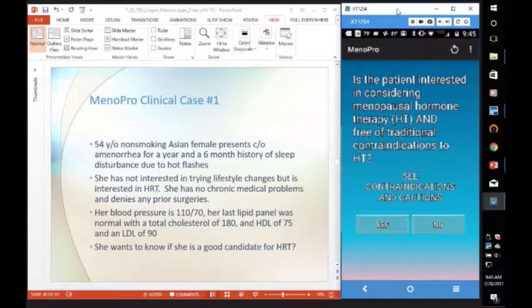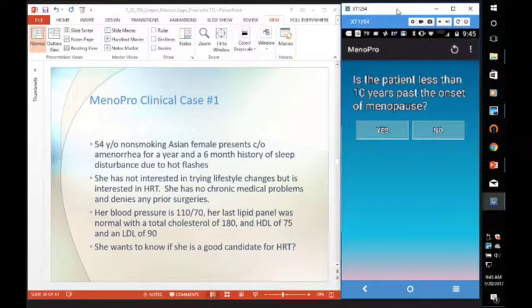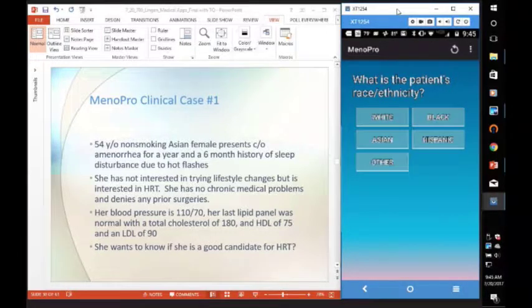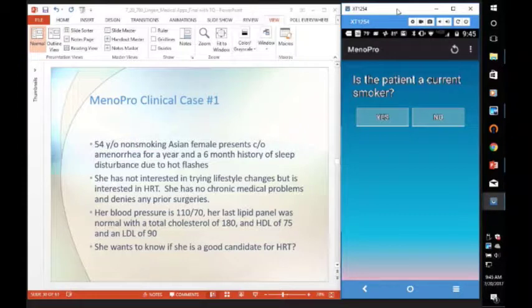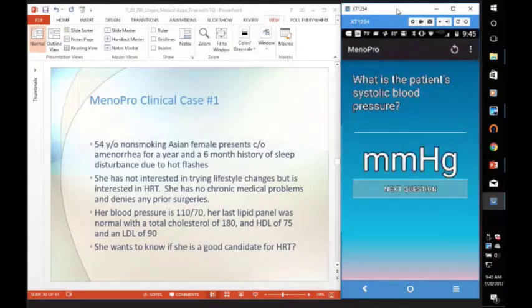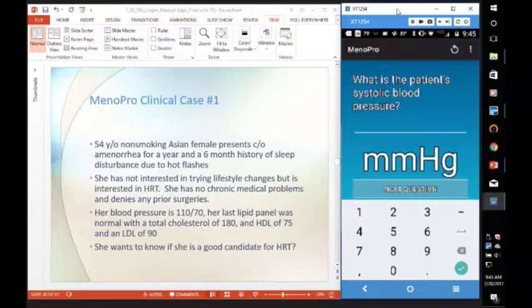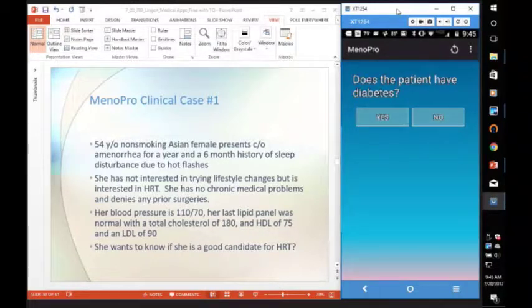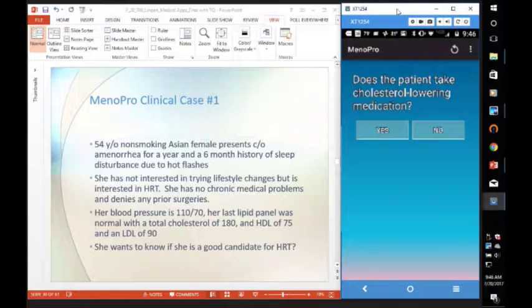Yes, she's interested in MHT. It's been less than 10 years since the onset of menopause. She has not had a hysterectomy. She is Asian. She's not a smoker. Not been treated for high blood pressure. But also she has osteoporosis. There's no contraindication to using a bisphosphonate and your estrogen at the same time. They're certainly very compatible. She does not have diabetes. She is not on cholesterol medication.